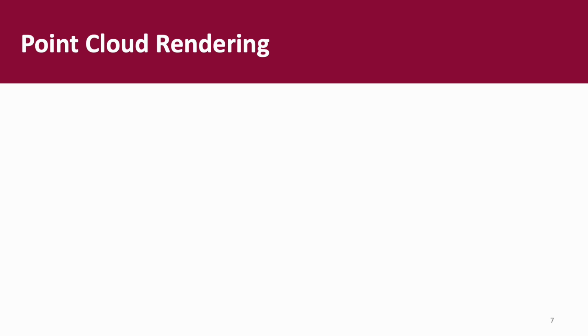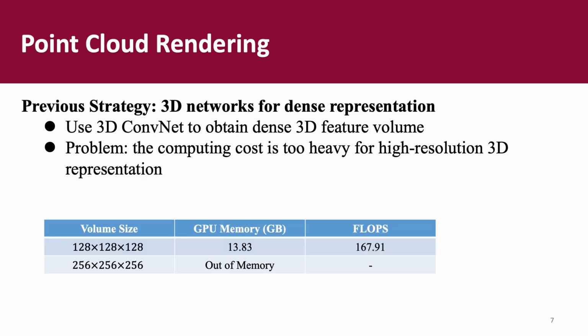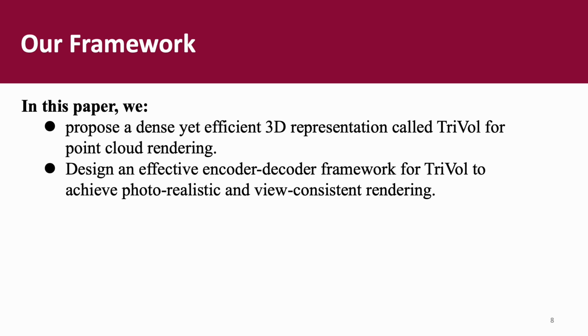Another kind of method uses 3D networks to obtain a dense feature volume. However, the computing cost is too heavy for high-resolution 3D representation, as shown in this table. Increasing the volume size will quickly cause an out-of-memory issue. In this paper, we propose a dense yet efficient 3D representation called TriVol for point cloud rendering, and we design an effective encoder-decoder framework for TriVol to achieve photorealistic view consistent rendering.